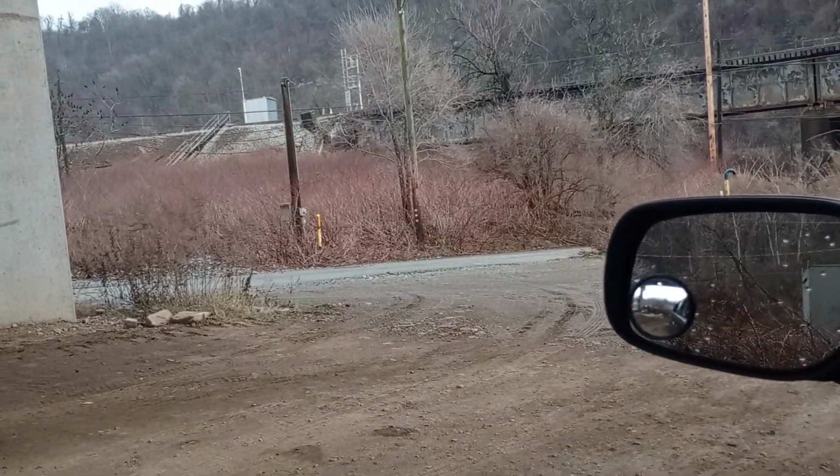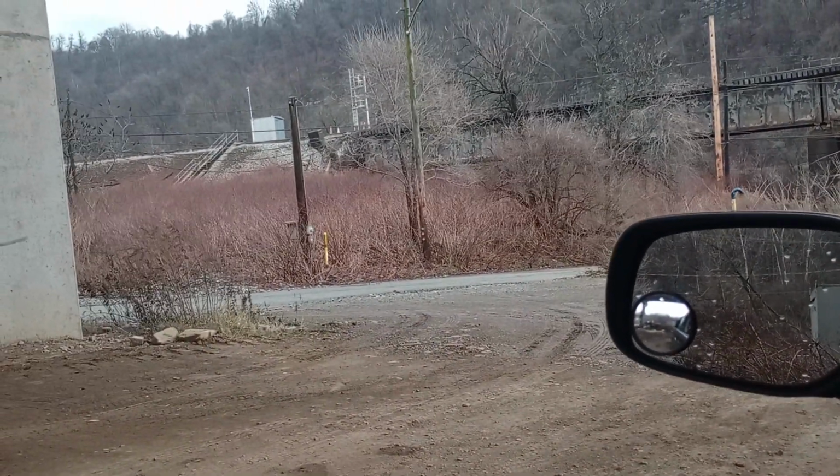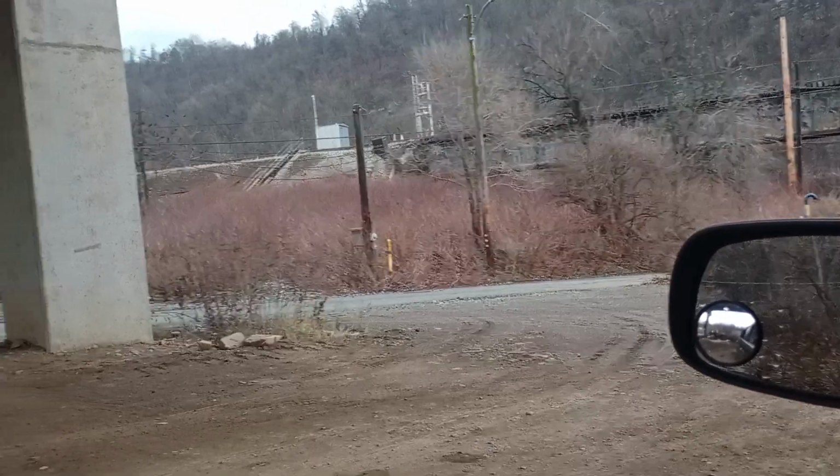Okay. You can hear the wind howling through the valley. You can see the trees moving.